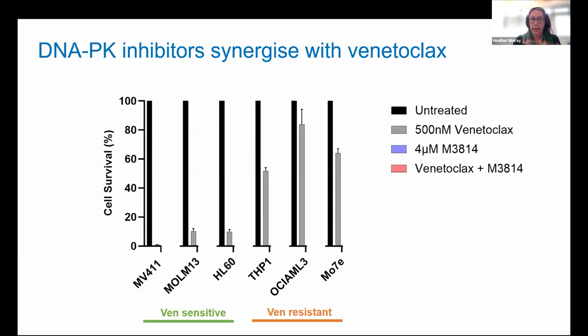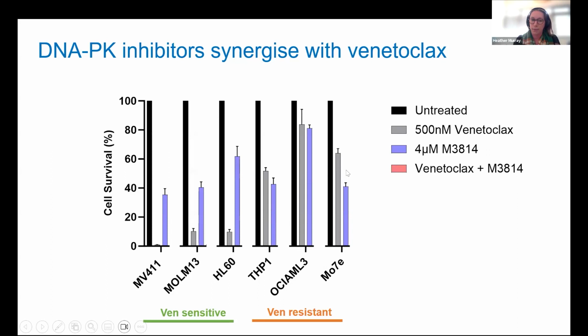And so in preliminary data, I've tested the M3814 DNA PK inhibitor combination with Venetoclax in a panel of human AML cell lines. So on the left here, we've got 3 Venetoclax sensitive lines with their response to Venetoclax shown in the gray. And on the right, 3 Venetoclax resistant lines. The response to M3814 is shown in blue, and the combination in red. And so we saw a highly synergistic interaction between M3814 and Venetoclax in our 3 Venetoclax resistant lines, bringing cell survival back down to the level of our Venetoclax sensitive lines.